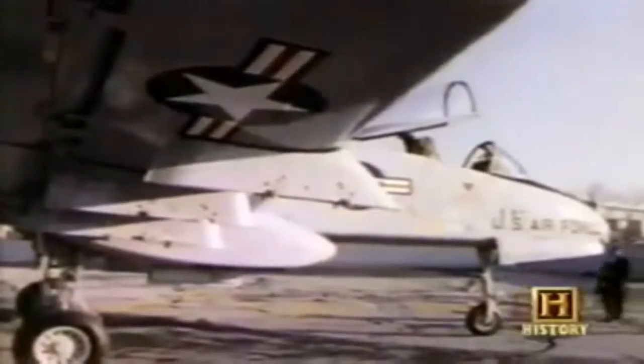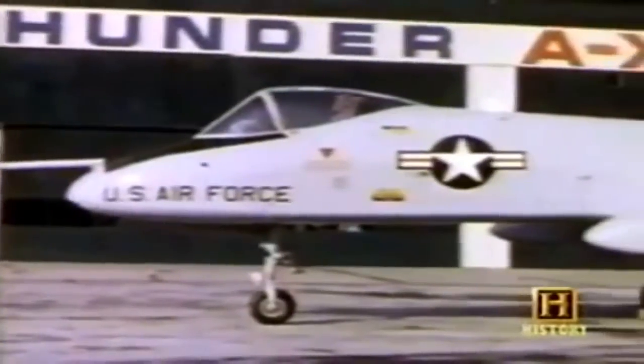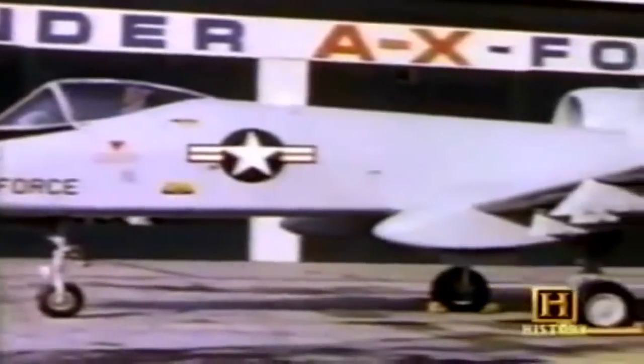In a series of amazing tests, the A-10 and its remarkable gun are put through their paces in an effort to create a full-on Cold War battle scenario.